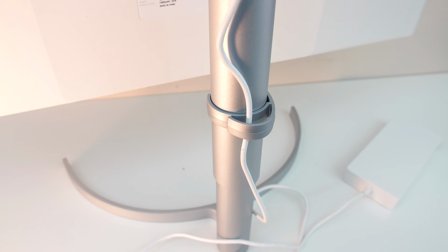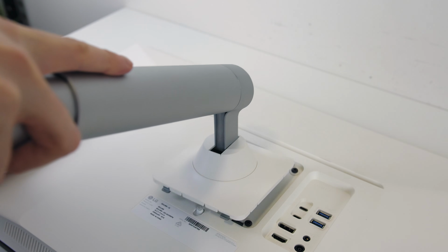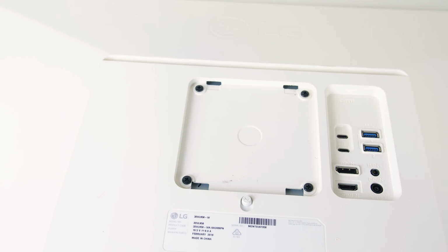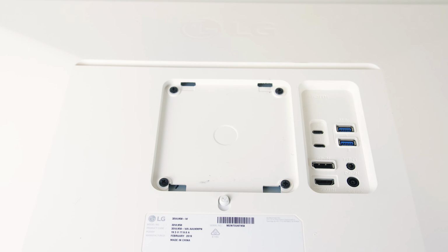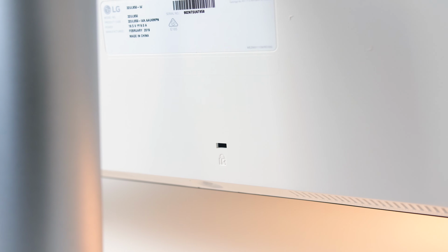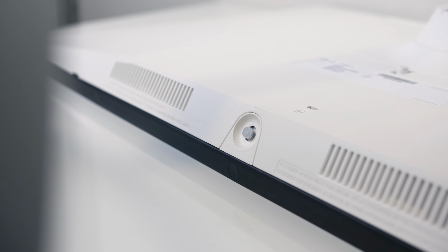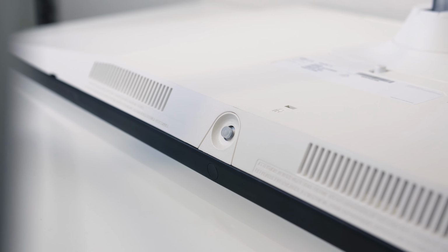The exterior of the stand is the same silver color, but it's made of plastic. The stand connects to the back of the panel without any tools required, and behind this there are 4 screws for the 100mm VESA mount if you want to attach the panel to a different stand or monitor arm. Down the bottom in the center there's a Kensington lock, and below this is the single joystick for on-screen display navigation, more on that soon, with the 2 5-watt speakers found on either side.